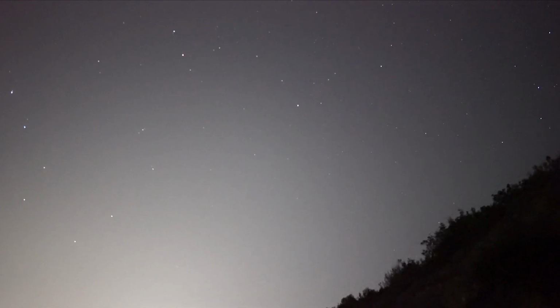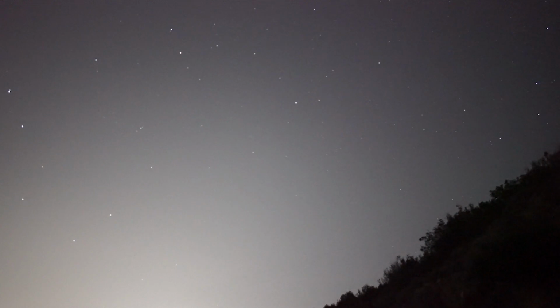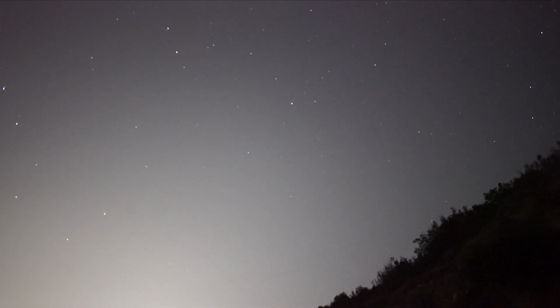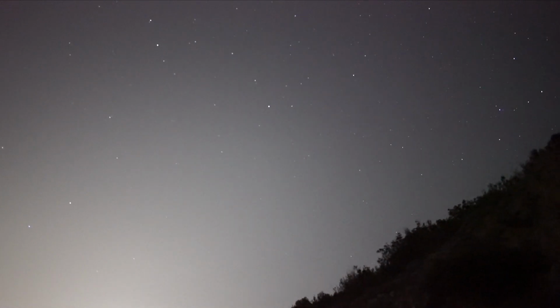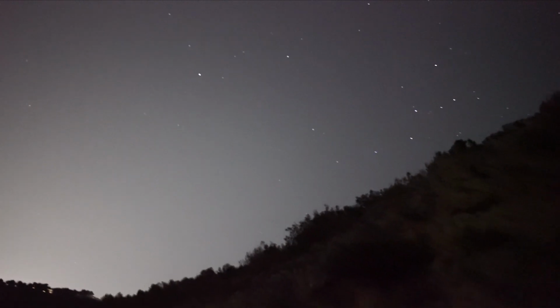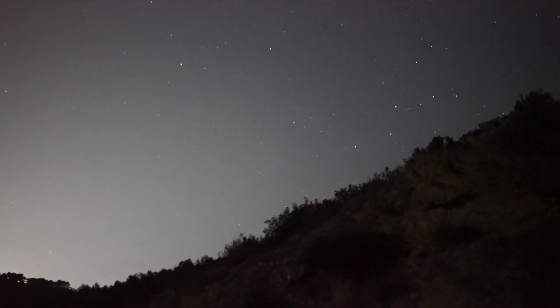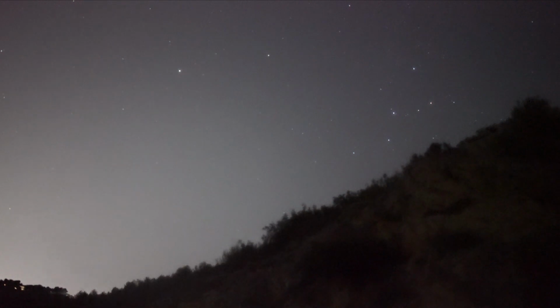And then if we keep going, we follow that line from those 2 end stars of the Plough through Polaris. Those 2 end stars of the Plough, by the way, are called the pointers, often because they point towards the pole star. So you go through Polaris and keep going roughly the same distance, and you can see, hopefully just above the brow of that hill there, a W-shaped constellation. And I'm going to put the Starglow filter on now, and that is the constellation of Cassiopeia.